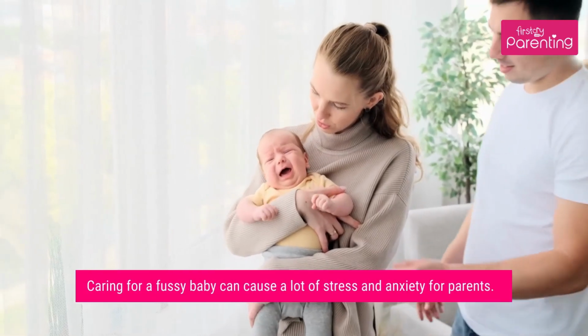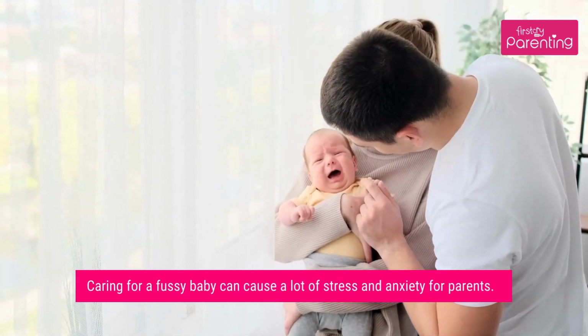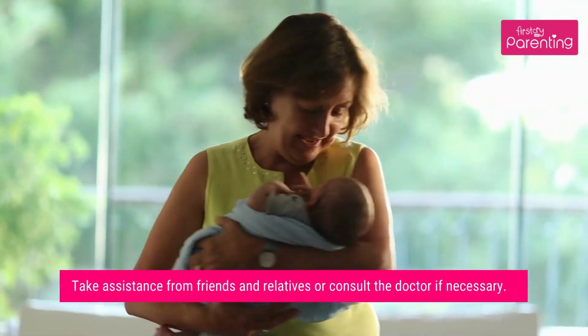Caring for a fussy baby can cause a lot of stress and anxiety for parents. Take assistance from friends and relatives or consult the doctor if necessary.